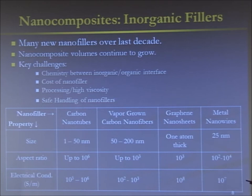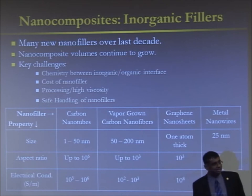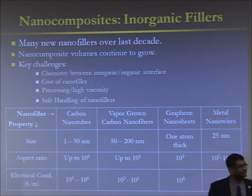Processing and the high viscosity: when you add these materials, the polymer viscosity becomes high and processing is a concern. One of the other big concerns is the safe handling of nanofillers, because probably many of you, maybe not all of you, may have heard of asbestos and how asbestos is bad for you, and so everything is banned from being asbestos.